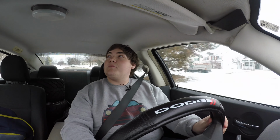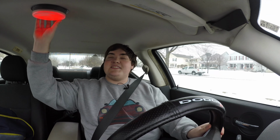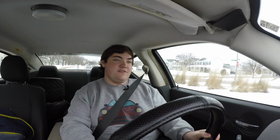Then, because it is a Pursuit vehicle as well, it has the red dome light. So you could also switch it to white, but there's the red dome light that all police vehicles have, which is a funny little touch. You can't really get away from the fact that this was a fleet vehicle.